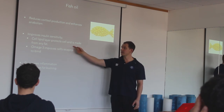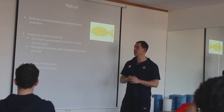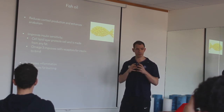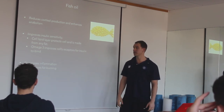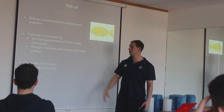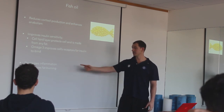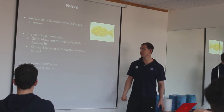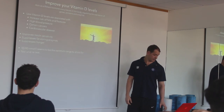Also, with regards to insulin sensitivity, every cell is made of fat. If it's made with omega 6 fat, it's quite rigid. If it's made with omega 3 fat, it's more permeable and the communication is better within the cell to the extracellular environment. So it'll improve your insulin sensitivity, decrease inflammation, and improve fat burning. They reckon it turns on your fat burning gene, the more omega 3 you have.